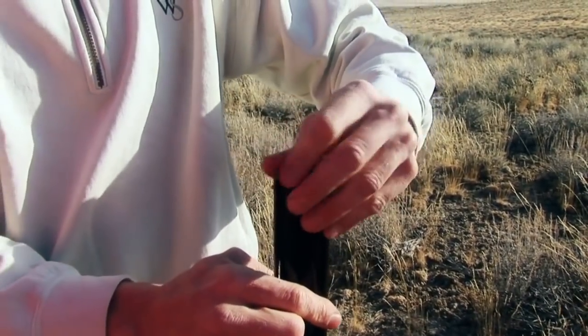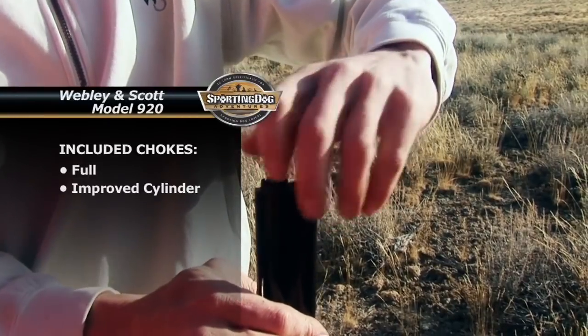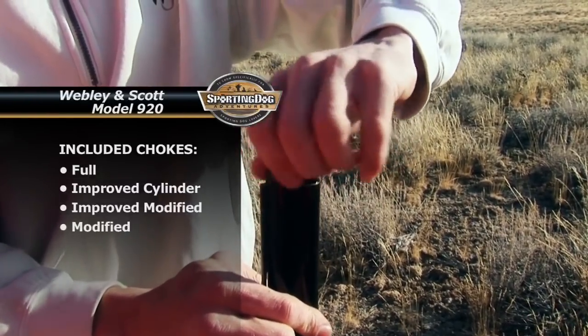What chokes does it all come with? It comes with a full, improved modified, and a skeet choke.